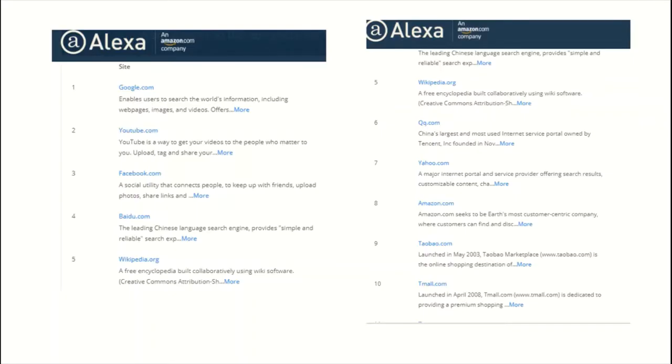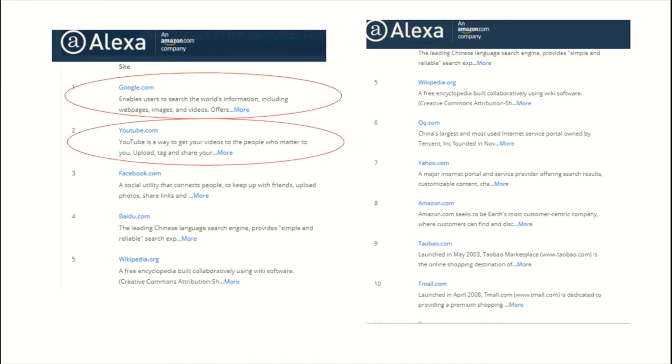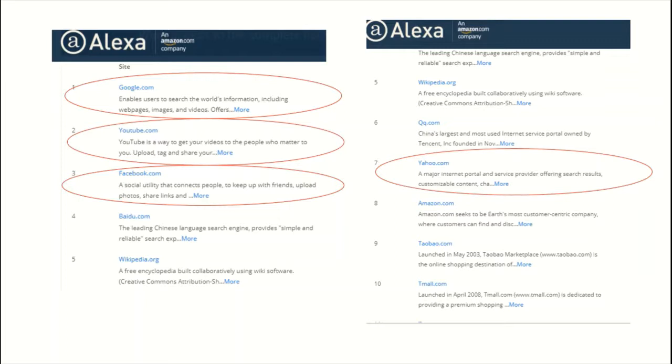The first thing I did to increase my website visibility and ranking was to find websites where I could promote my website on their website for free. I was able to identify 4 of the top 10 websites in the world where I could do so. Those websites included Google.com, YouTube.com, Facebook.com, and Yahoo.com. One of the things you'll notice here is that 2 of the sites are search engines and 2 of the sites are social media, or some people sometimes say social networking sites. So these had to be my targets.